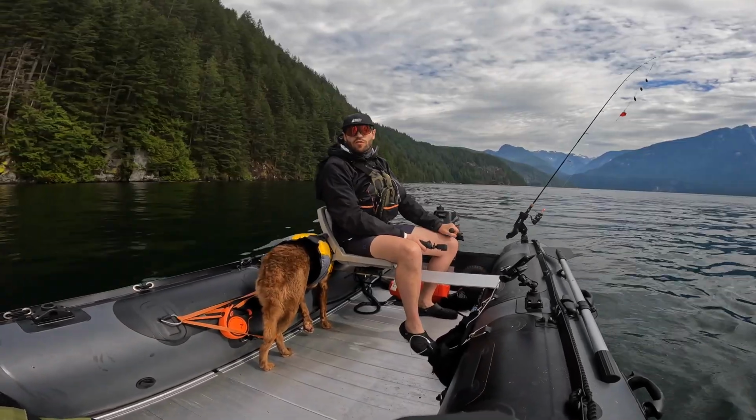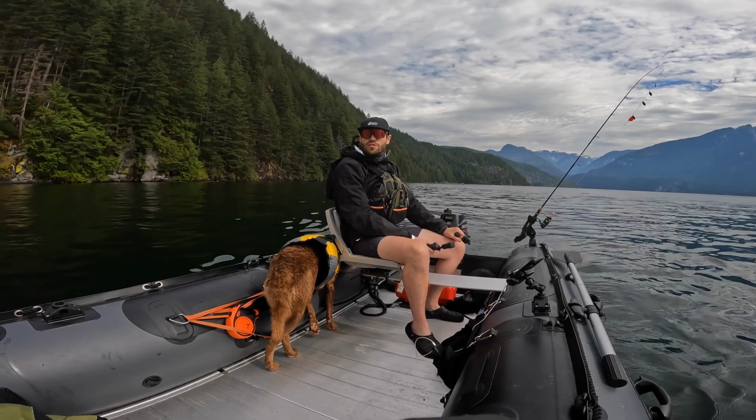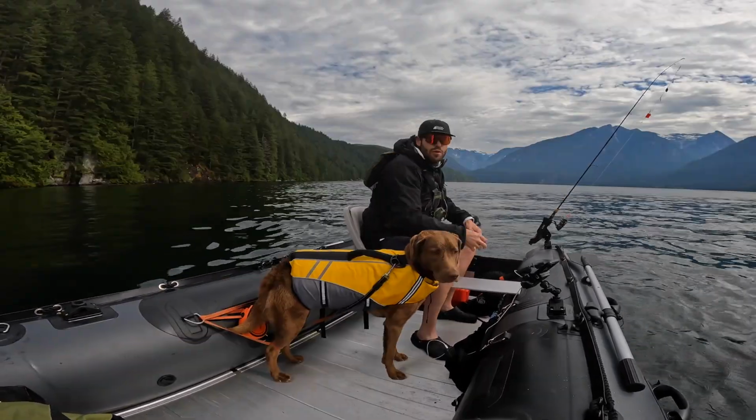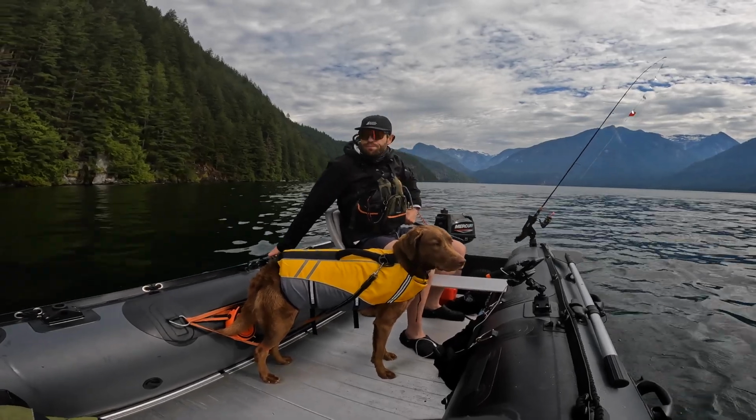You got to be really careful on these big lakes here in BC. We've got a lot of deadheads floating around. You can see one over there. Just past one behind us. It'd be a really bad day if you get one of those in your prop.